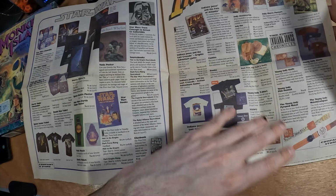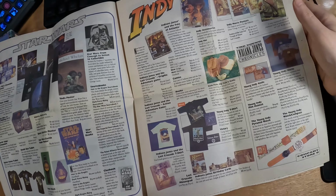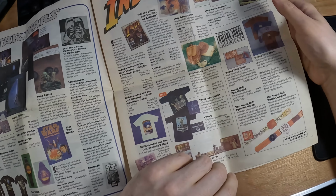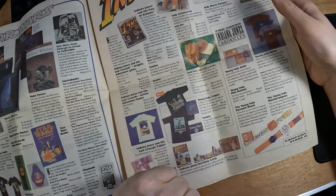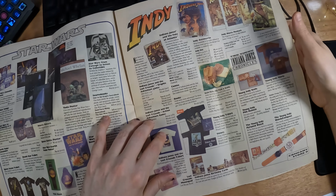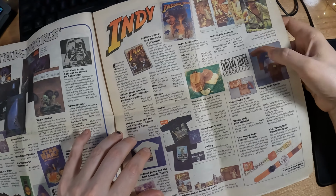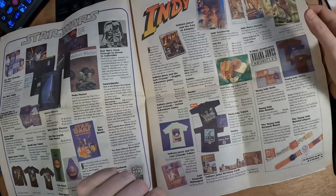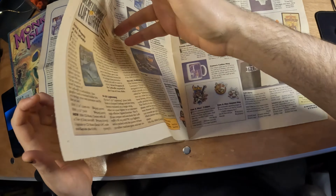Indiana Jones stuff, whole page of Indiana Jones shopping stuff. Look at those watches down there. The Young Indiana Jones watch and compass. The Young Indy pith helmet. I'd like to have a pith helmet, please. And all this Young Indy stuff over here. Oh, Young Indy was big back then. I haven't seen Young Indy. Is it worth watching, anybody? All right, next page here.